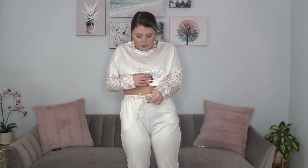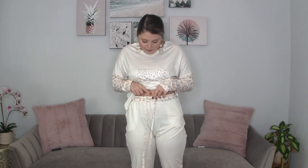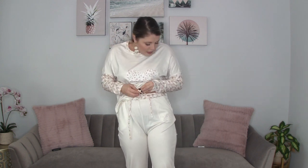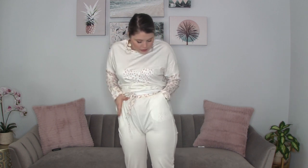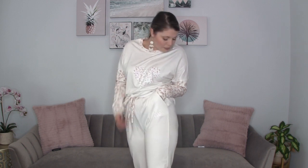So this is an elastic waistband. I would definitely size up one extra if you want it looser and more, I guess, cozy. This one definitely still fits me as the medium, but it is a little bit tighter here because of the elastic waistband. And you can also tie it in case you do size up and want it to be a tight fit. They have a drawstring right here. They also have pockets right here in the front, and it has a cute little matching heart on the top.